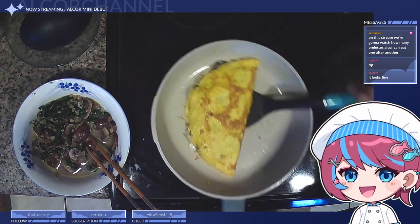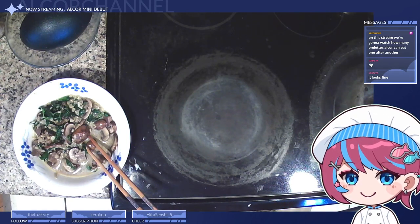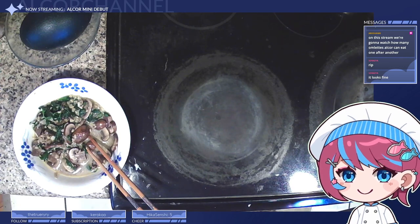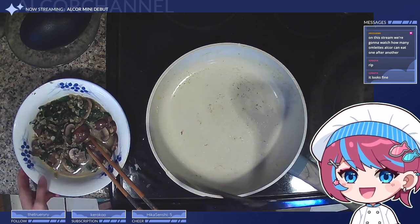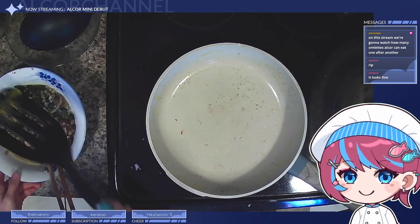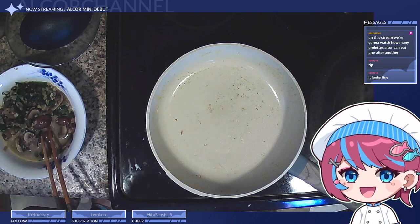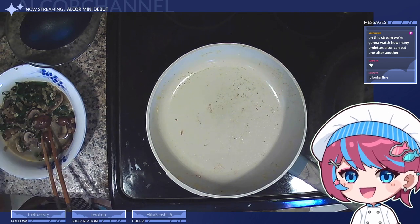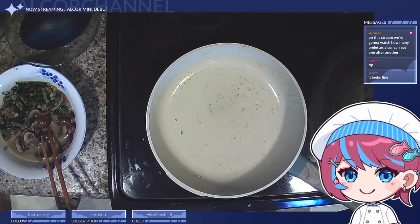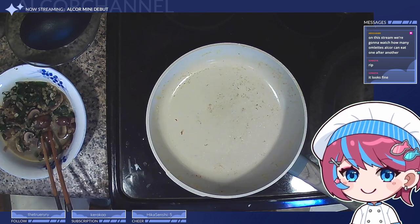This one's probably done. Okay, that went pretty smoothly for the start, with a little overcooked. Learning experience. It looks fine. Really? I thought omelets were pretty not brown. They're just very fluffy and yellow, are they not? It's definitely edible.